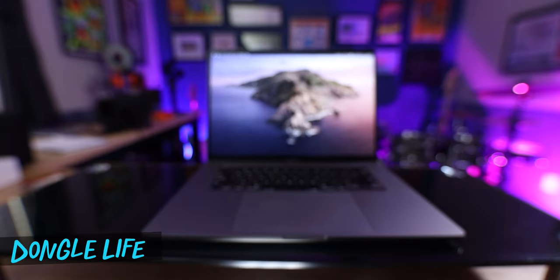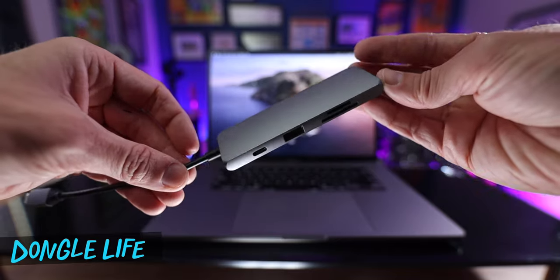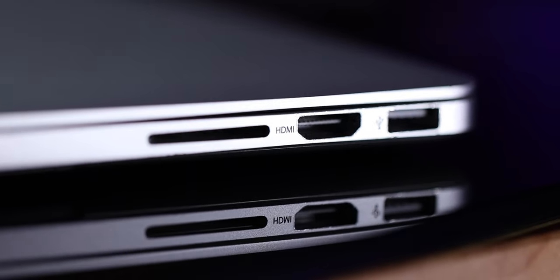If we're gonna talk about battery life, it only makes sense to go next into dongle life. And more than 3 years after the USB-C only MacBook Pros were introduced, dongles are still very much a thing. And I really do miss the SD card slot on my old MacBook, and MagSafe, the magnetic charger, was pretty much one of the greatest ideas ever that has saved me on many, many occasions.